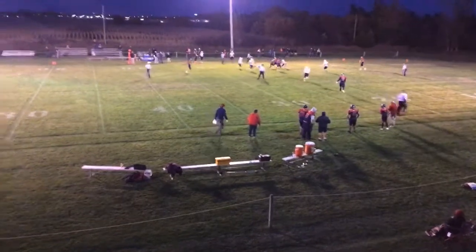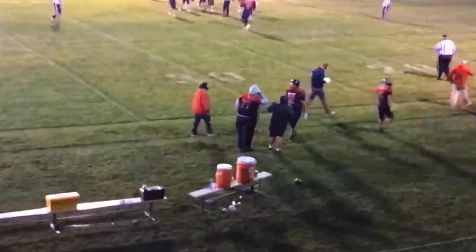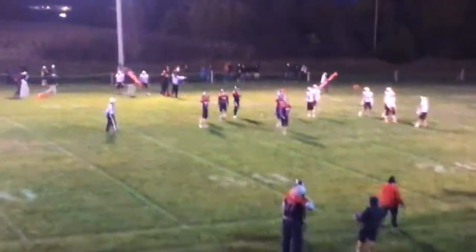Gaunt's got it to the 25. First down, makes a move, and is down near the 20-yard line. That's going to go for another 11 yards on the completion. So Weaver's pass to Gaunt is complete. Brought down by Addison.